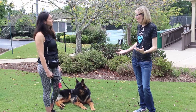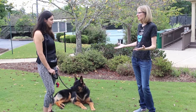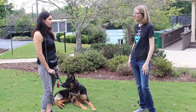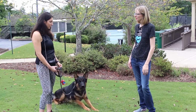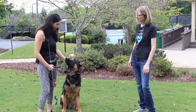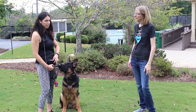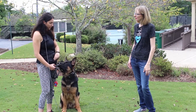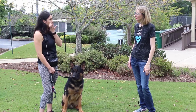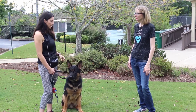Okay, so health-wise, what are some? The only thing I really know about is hip dysplasia because of the slant. What else do we need to know health-wise about the breed? So something that I actually didn't know about the German Shepherd breed. Cash, sit. Good boy. My German Shepherd growing up had stomach issues. We didn't know why, but it's a common thing with German Shepherds that they have GI issues.